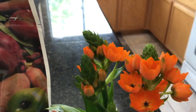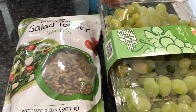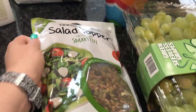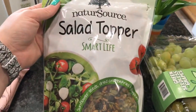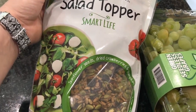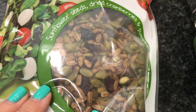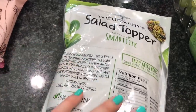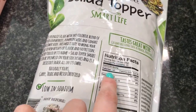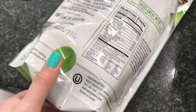Very pretty. And then I met my parents real quick at Costco, and I haven't been at Costco in so long, and I just kind of browsed with them real quick, and I saw these, and they look so good. So again, this is from Costco, not Trader Joe's, but still thought I'd show you. They're these salad toppers, Smart Life is what they call them, but basically it's sunflower seeds, dried cranberries, and pumpkin seeds. And again, put on a salad or even just have a handful. Low in sodium, only 70 milligrams, and for a fourth cup, 140 calories, which I didn't think was really that bad. So I just wanted to give these a shot.